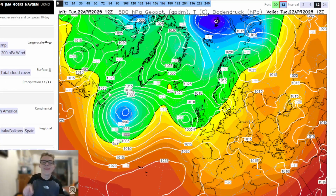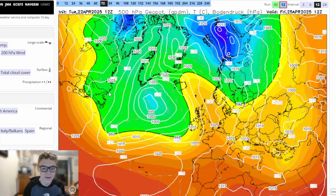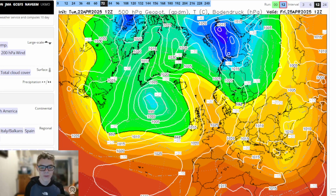Now this is the run which has been bringing all the attention back to the table. This is the GEM 12Z. This run has been throwing these ridiculous runs out recently. Now, will it do it again? Let's see. This is the 12Z. High pressure's slipping away to our east. Very similar for the next few days for all the models.